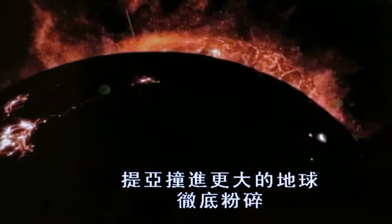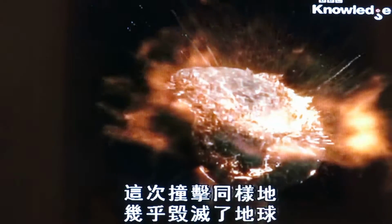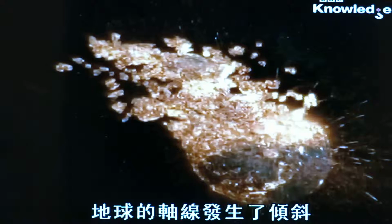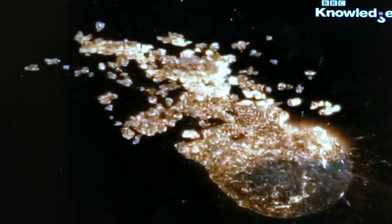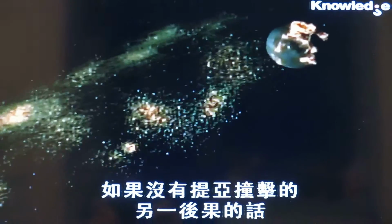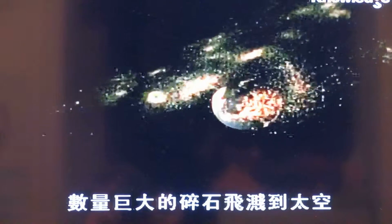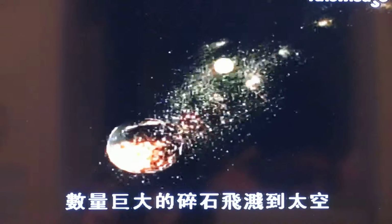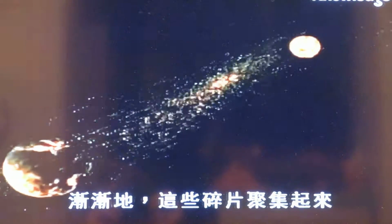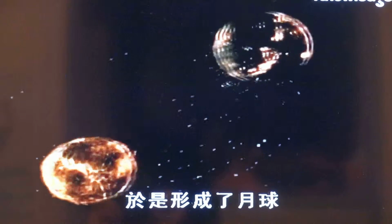Theia smashed into the larger Earth and was obliterated. The impact very nearly destroyed our planet too. The collision knocked the planet over, tilting the Earth's axis of rotation. This tilted Earth might still be oscillating madly, were it not for another consequence of Theia's impact. A huge amount of debris was blasted into space. Gradually, this debris coalesced, captured by the Earth's gravity, and it formed the Moon.